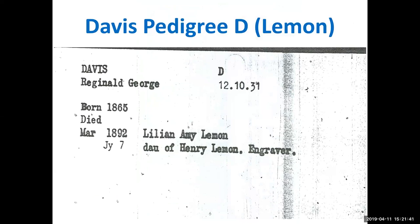Then the second step in the Morty collection, there are a group of individual records. Now this is from the Davis pedigree, which is pedigree D, and the surname on it, Lemon. That's who married into the Davis pedigree. So you have Reginald Davis, D12.10.31. And there it shows that he married on July 7th, 1892, Lillian Amy Lemon, the daughter of Henry Lemon, who was a famous engraver. So we get a little more information, not a great deal. However, that is the only record.